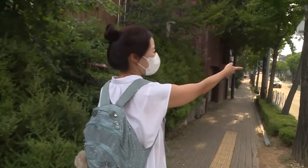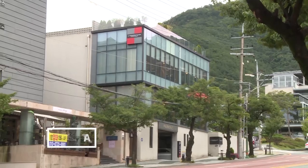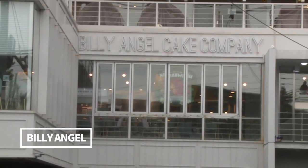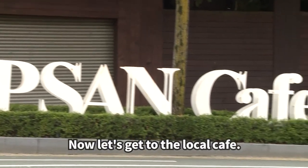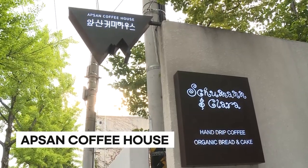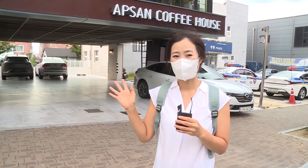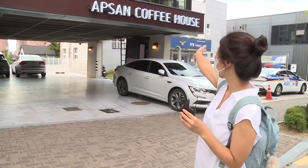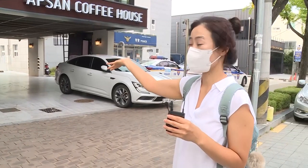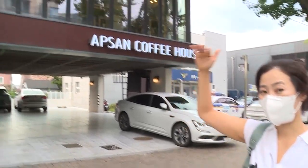Yeah, you can see the franchise cafe also. This is one of the most famous local cafes in Daegu, which is Apsan Coffee House. You can see the spacious parking lot here. You can park on the first floor and from the second floor to the third floor.